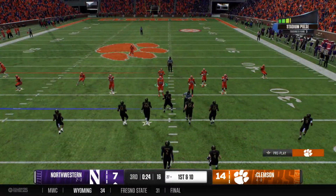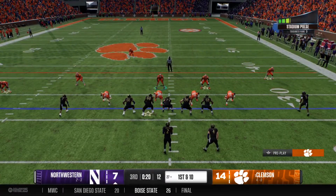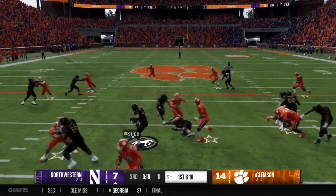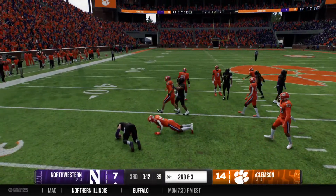Well, we see another catch by this guy. This defense is going to need to do a better job of tackling the catch. In coverage, I know they want to slap the ball away, but if you can't do it and force the incompletion, you've got to at least make sure you're able to drag him down to the ground as soon as he catches the ball.